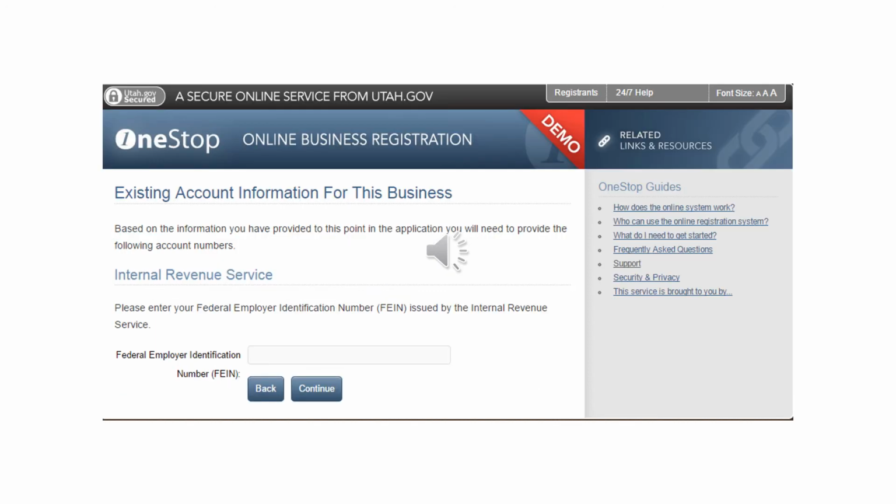This is where you put your EIN number. You'll be asked to do it again, and it should self-populate, but it might not. And so keep that EIN number handy because you will use it a few times.